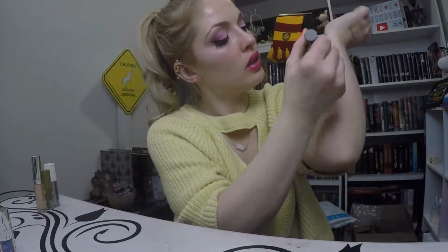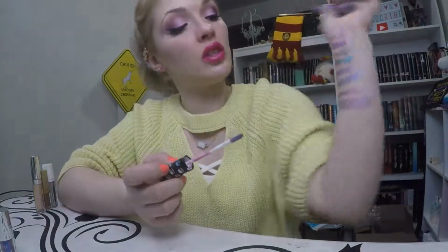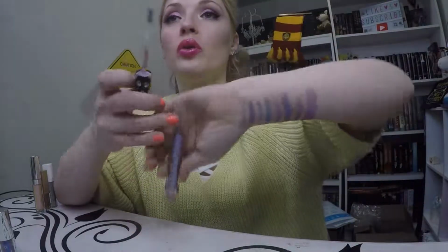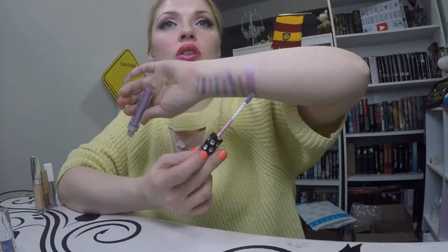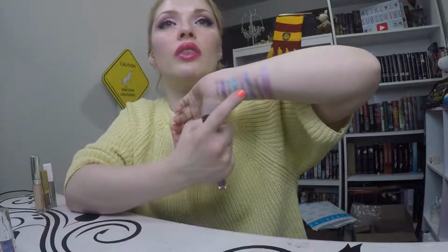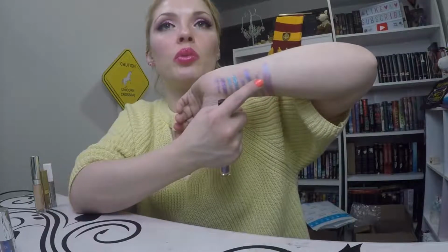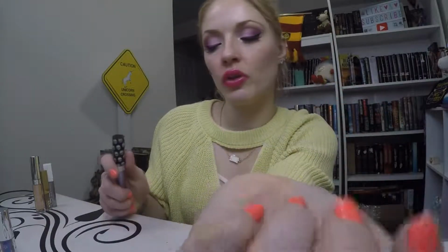This one is definitely not as opaque as this one. Now, I know that there are different colors. I actually do like them both in their own way, because this one has more of a lavender look to it as opposed to the other one, which definitely pulls more of that blue violet. And this one pulls more of a pink lavender. They're different in that they're the most similar to each other.